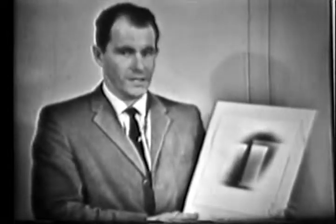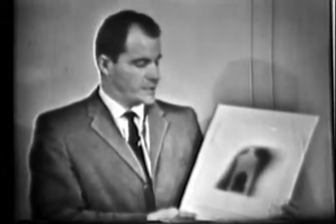Here is Harold Berger, a metallurgist. I use a reactor to take pictures of various solids. These look very much like conventional X-ray pictures, except they were taken with neutrons. In many cases, they can provide useful information that X-rays will not reveal.